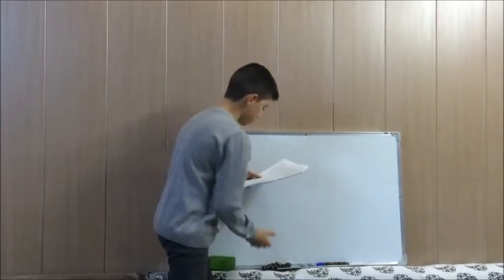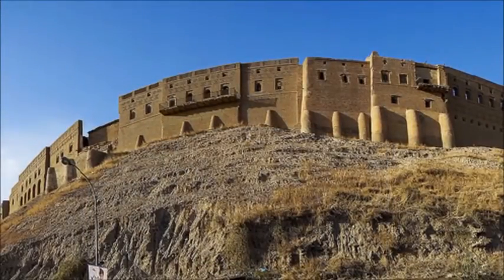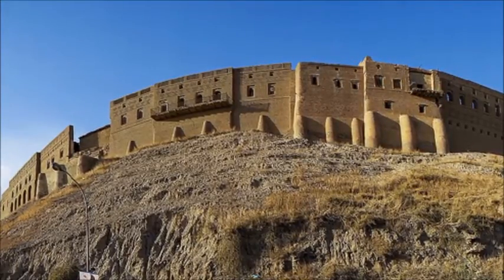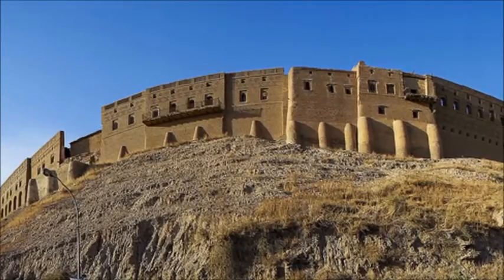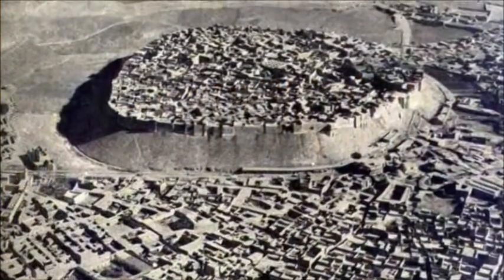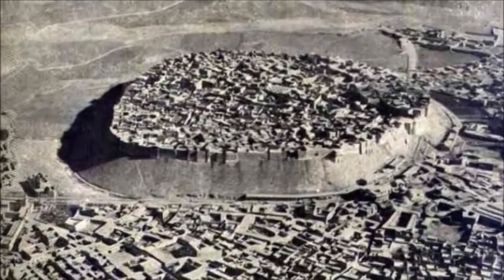My first question was, how did people build the citadel and how did they know it's a good site? As you can see, guys, the citadel was a good site because they had a good defense. The place is high, which means if someone attacks them, they can attack from the top. And they had access to water from Kalak, and the Erbil land made the citadel a very good site.